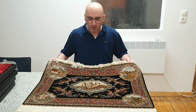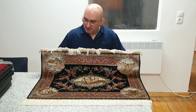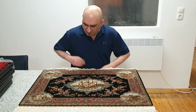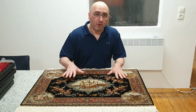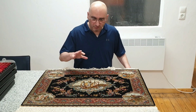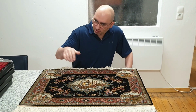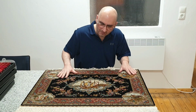I'm going to zoom in and show you all the details, but what is really, for me personally, an absolute treat is the fact that this is the first high quality 1414 Turkish Hereke rug. And 1414 means it has 14 knots per centimeter. We're going to put a measuring tape down, and I'm going to show you all the close-ups.